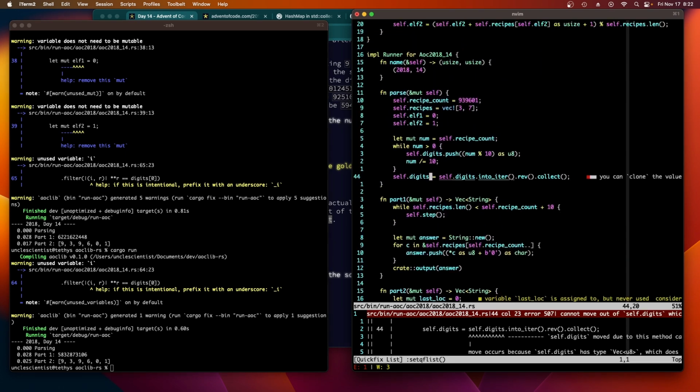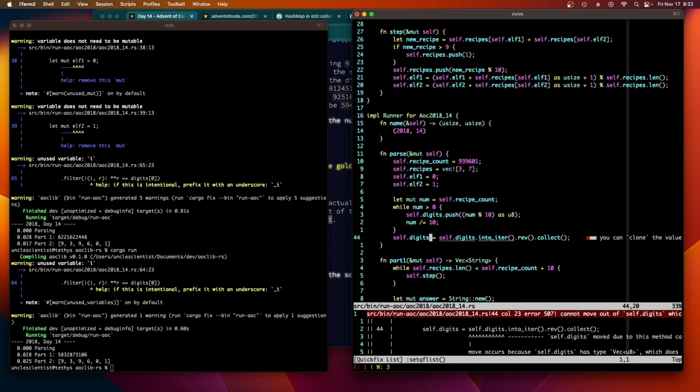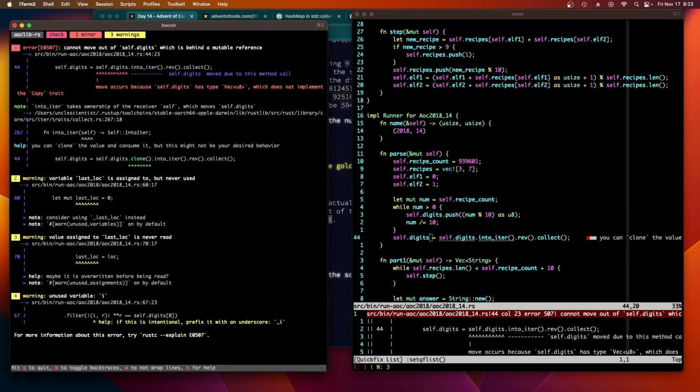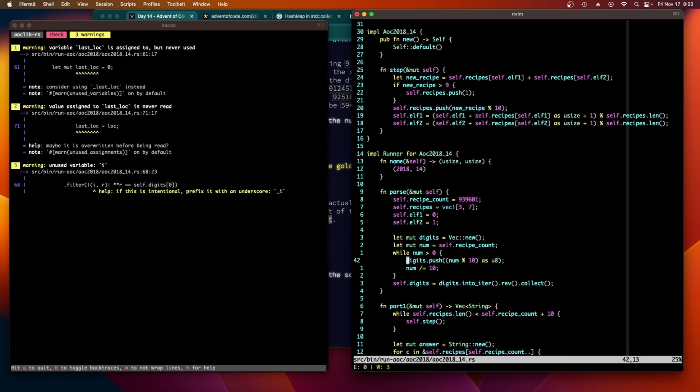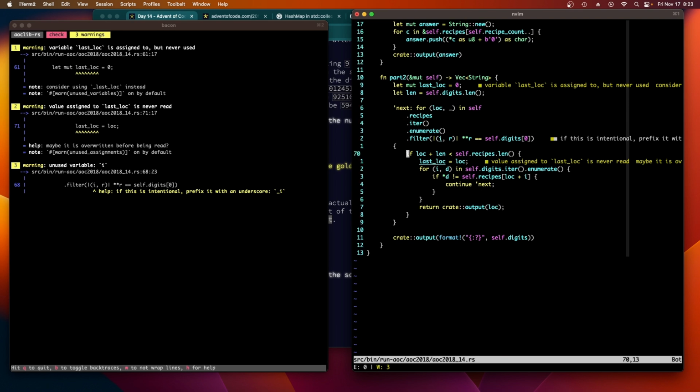You can clone this value. I can. You're right. How does that help? Oh, okay. I can't do it that way anymore. So what we can do is just let mut digits equals vec new. Right? And then we can just do this way. And we're not using I.